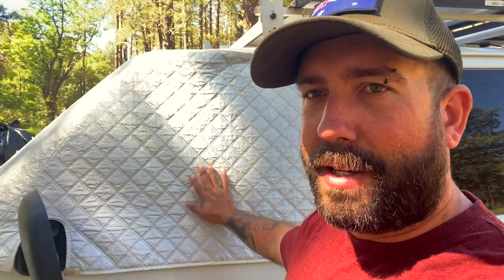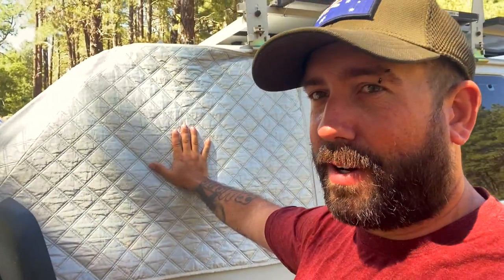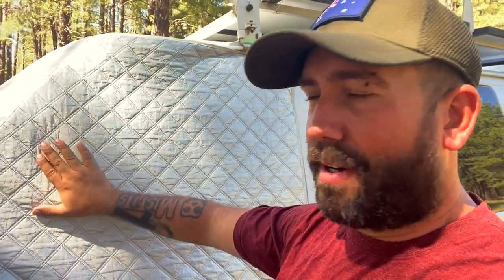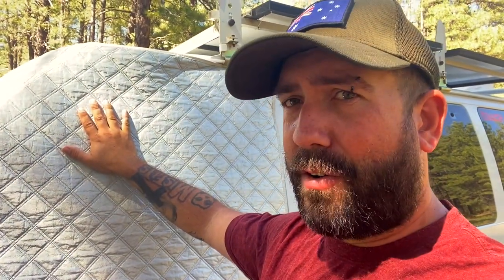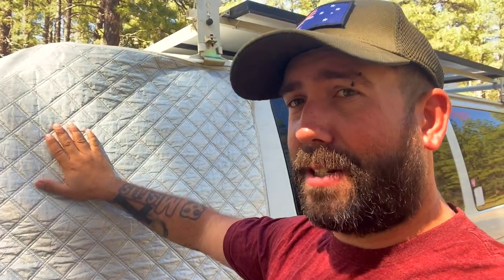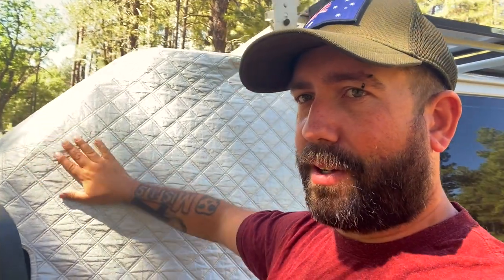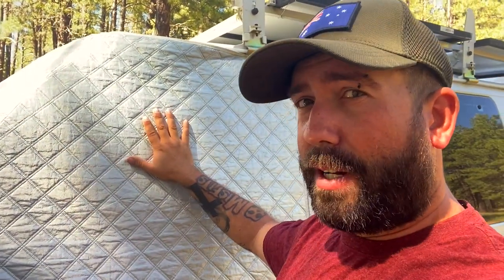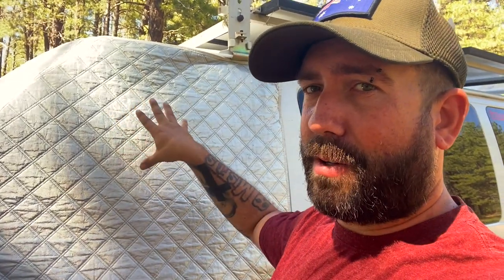Now, additionally, something else I have, this is for winter and for summer. I found this at Bisbee, Arizona when I went to a meetup. Someone had one of these on their rig. It's an external window cover. You can mount it on the outside. It'll stop your windows from icing over, so you won't have ice to scrape off in the morning. And it'll also stop direct heat going onto those windows. It won't stop all of the heat going through, but it'll stop those windows from turning into an absolute furnace.